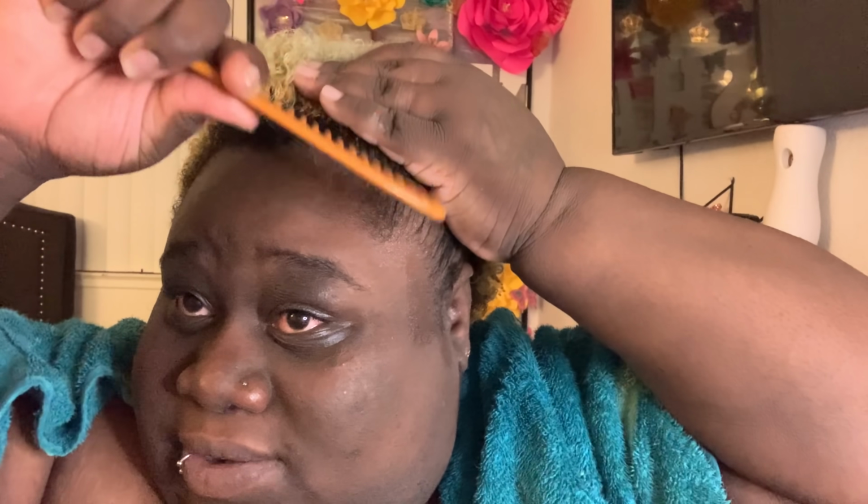Ooh-wee. Dang, every time I want to put my hair in a ponytail so y'all can see, I never have a freaking scrunchie. Y'all, I really got to start doing better about that. Okay. Come through. Come through, honey.